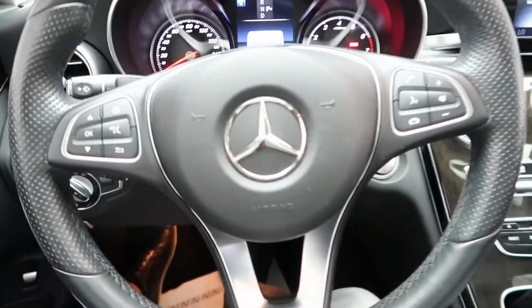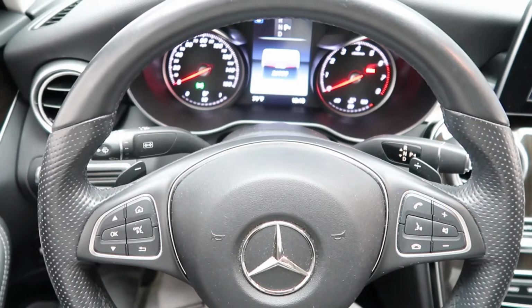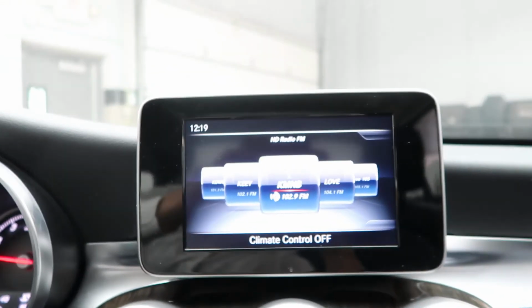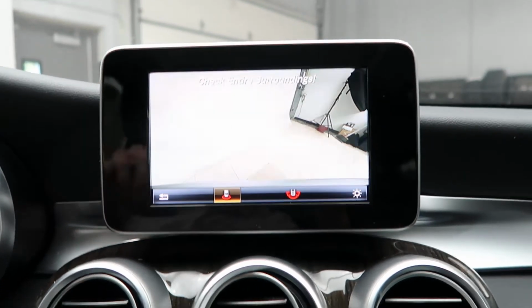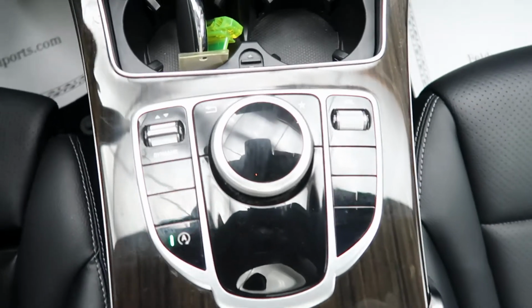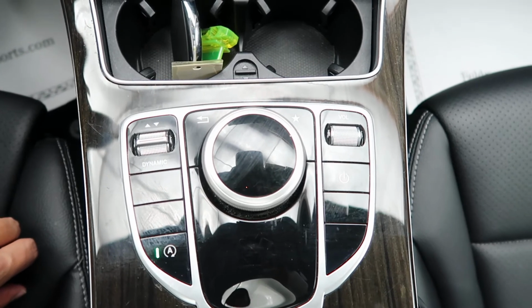Hopping in, we've got our steering wheel controls with Bluetooth capabilities, paddle shifters for extra performance, a push start ignition, our media display, rear view backup camera, dual climate controls, hard keys for media display, cup holders, dynamic selects for different driving patterns, turn wheel for our infotainment center.